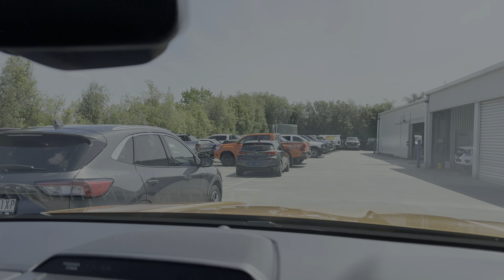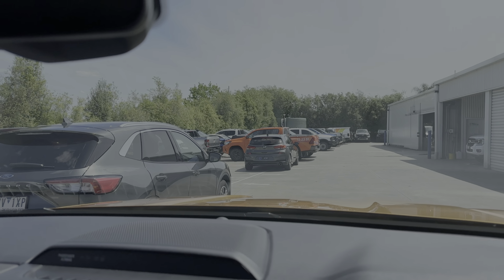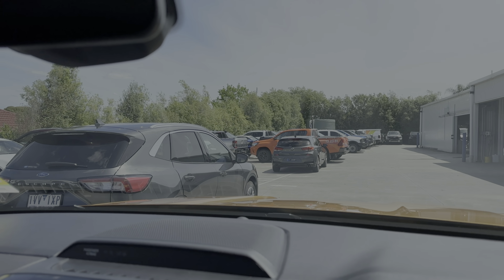So yes, I'm holding my phone, but this is not on a public road, this is out the back of my work. So for anybody wondering why I'm using my phone and driving, that is the only time I would ever do it, so don't panic.